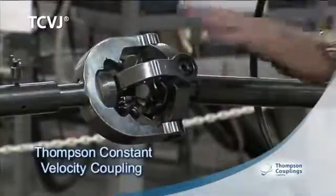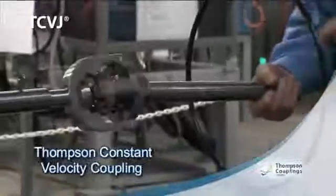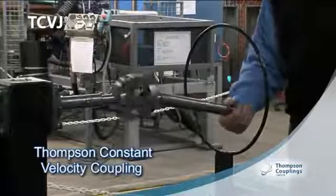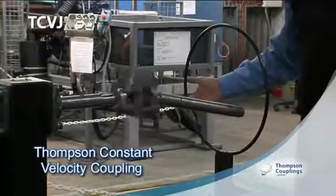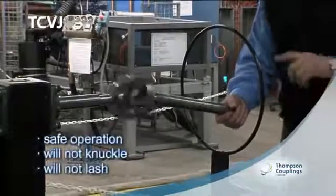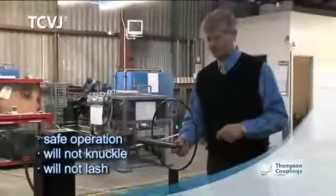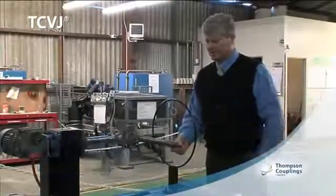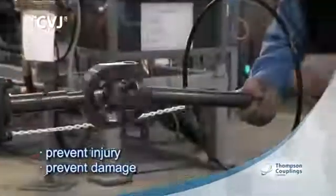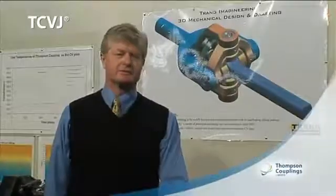With the Thompson coupling in the same apparatus, let me demonstrate. You run it down to the same angle at which I had that other coupling, no problem. I let it go, no problem. The Thompson coupling is safe. It will not knuckle, it will not lash, as will the old style coupling. This will save injury, save serious damage. It's just a remarkable device. The Thompson coupling deserves the term revolutionary.